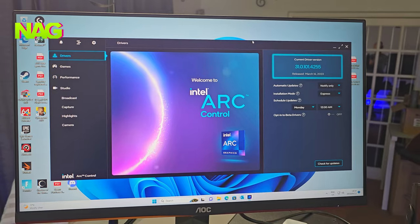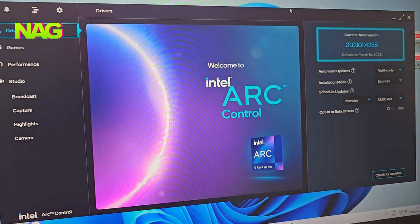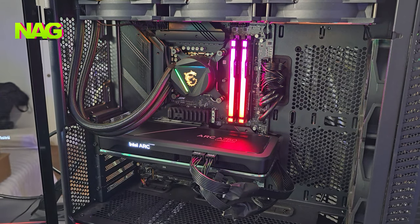Overall, really close comparisons all round, showing that these are the sweet spot numbers for this graphics card. Of course, we don't expect this card to be used in such high-end hardware. The ARC A750 is ideally suited for entry to mid-range upgrades.